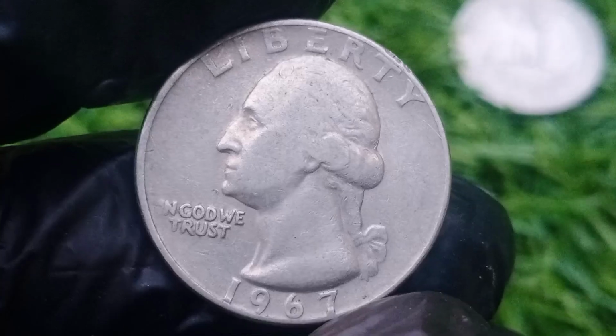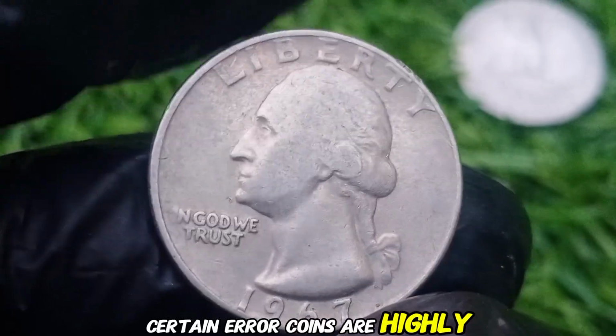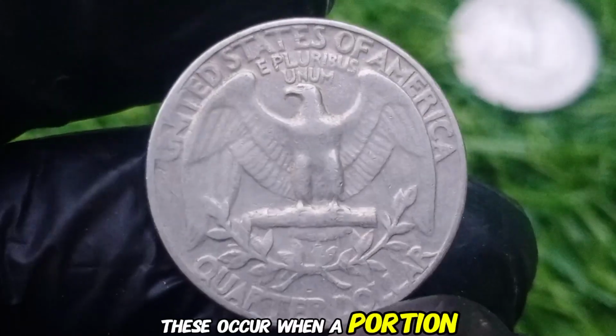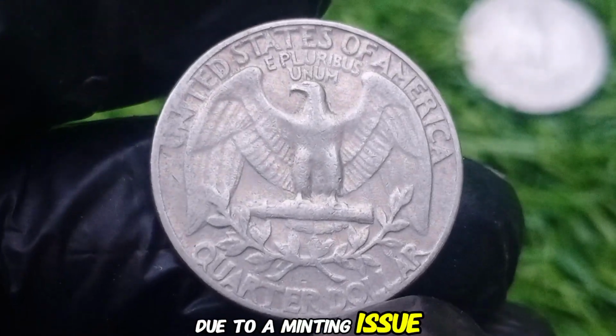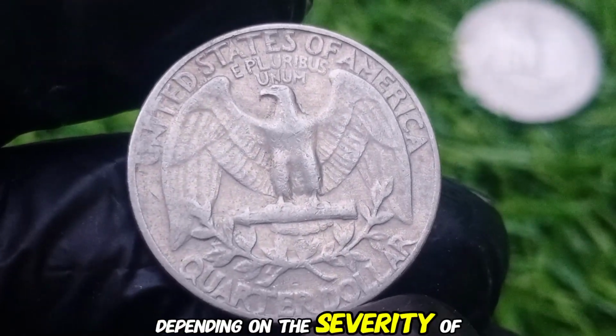Error varieties. Although most 1967 quarters are typical strikes, certain error coins are highly sought after. Clipped planchet errors occur when a portion of the coin is missing due to a minting issue. These can range in value from $12 to $50, depending on the severity of the clip.